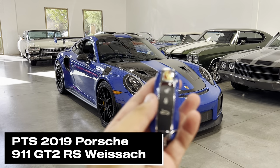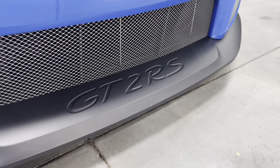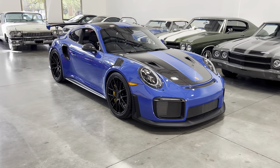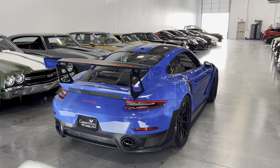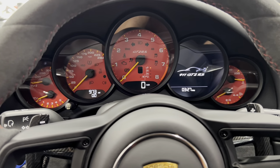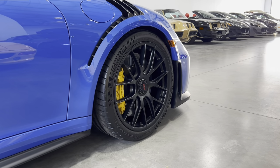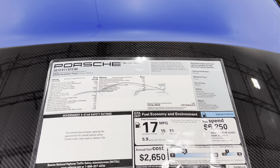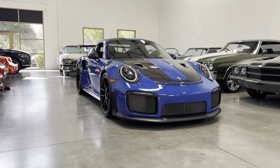This is a paint-to-sample Club Blau 2019 Porsche 911 GT2 RS, ordered new by Roger Penske Jr. of Team Penske, one of the most recognizable names and winningest teams in motorsport history. This car has less than 1,000 miles and features the optional lightweight Weissach package, satin black magnesium wheels, special wish options, and so much more. The best part is, this GT2 RS is selling with no reserve on Bring a Trailer from Cascio Motors.